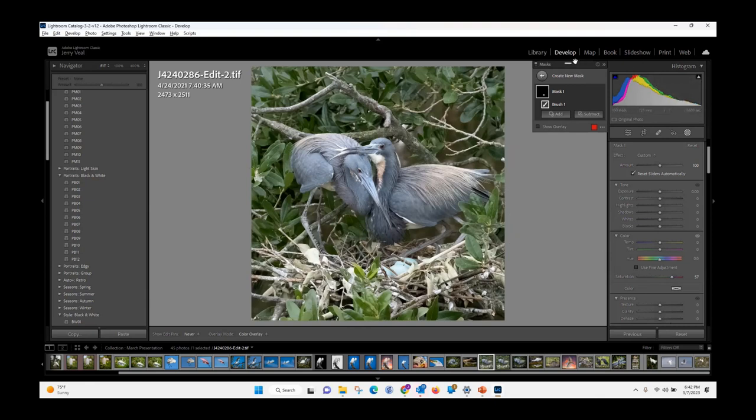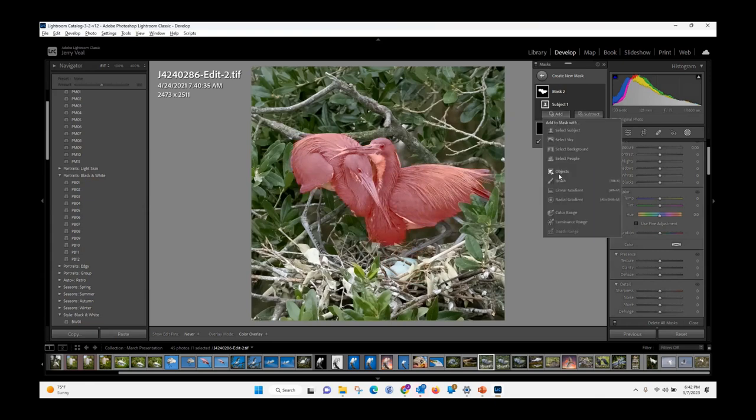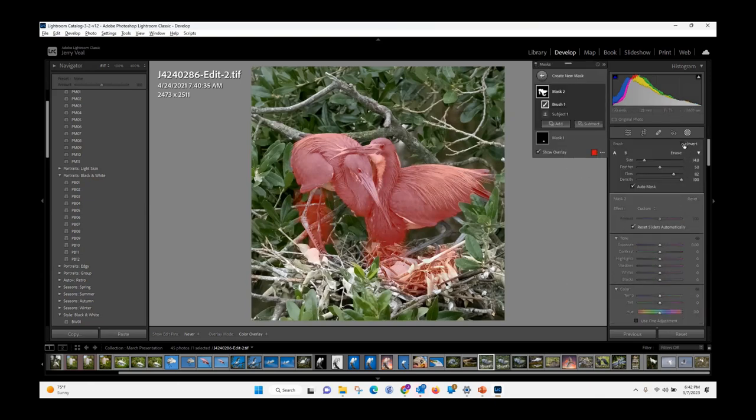One of the things I do want to show you on this that's kind of nice, if I do a subject selection, notice it just gets these guys, right? What I really want to do is I want to add and make sure I get the eggs in here too. So I can use my brush and add additional pieces to that subject selection, and then go up here and invert it. And then take down the sharpness a little bit.